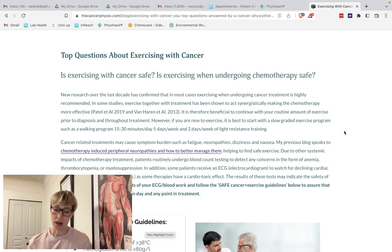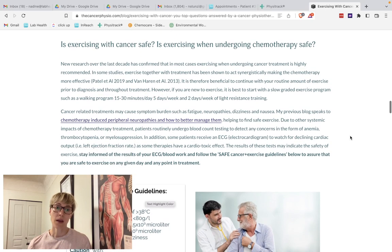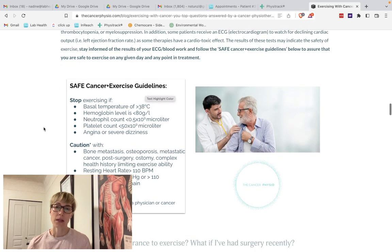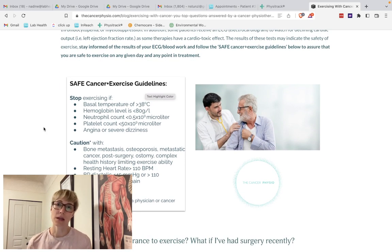Some chemotherapies can have some cardiotoxic effects, so you should be tracking some simple vitals. Things like blood pressure, complete blood counts, your general heart rate, your overall feeling of malaise are all indicators that you can use to decide whether you're exercising that day and how hard. So I've created these guidelines here, safe cancer and exercise guidelines. This is all courtesy of some of the best researchers in this area. The BC Cancer Agency as well has this on their site, and I've just summarized a bit in my own words here. But basically, you should be looking at your basal temperature.